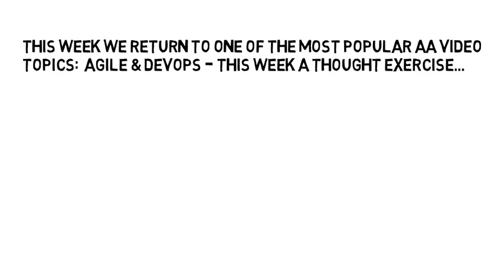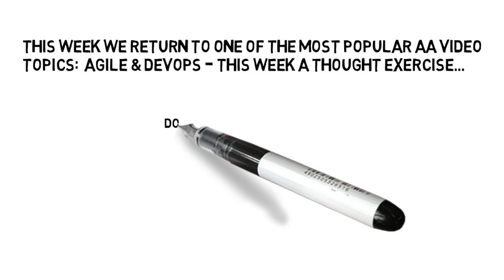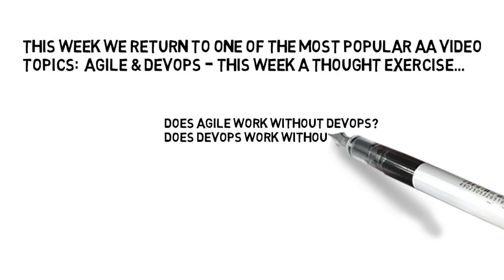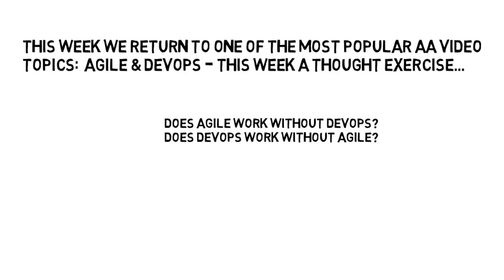So this week we're going to return to one of our most popular topics, Agile and DevOps. This week we're going to take a look at a thought exercise. This has come up a lot in coaching and conferences and training. A lot of people ask, does Agile work without DevOps? Does DevOps work without Agile? So we're going to take a look at that and see.